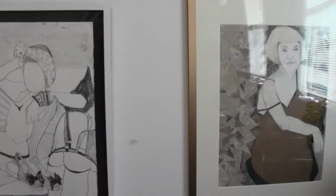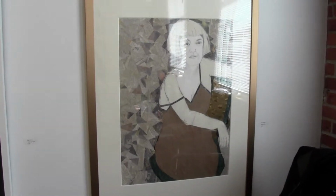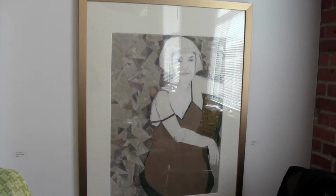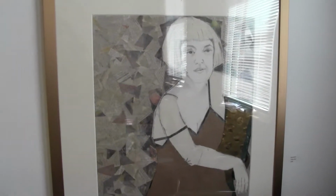So the pieces on the wall in the gallery are based on transfers of drawings. You know what? Can you do the blinds because I'm getting glare on this piece? Is there any way to? I don't think I could reach it. Oh, okay. It's all right. It's not that bad if I get close.